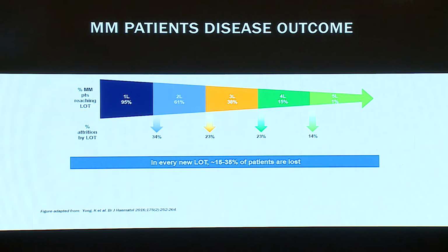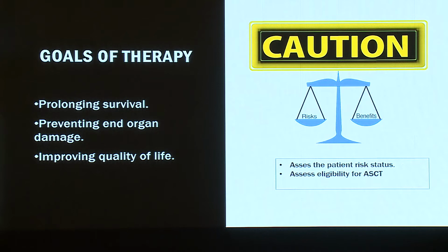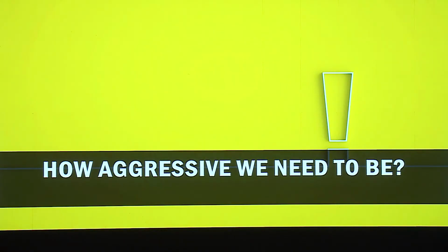And also, one of the challenges with myeloma patients is that as time goes, we lose some patients. Some become refractory and get sicker, which makes that group of patients difficult to treat. As we can see here, once the patient reaches a status of triple or quadruple resistance, their median survival is very, very short. So that's why we try to hit hard at the beginning, because at that time the PFS would be the longest. But we have to keep in consideration that our therapy is not free of complications. So there are some risks, and we have to balance between the benefits and the risks. So how aggressive do we have to be?